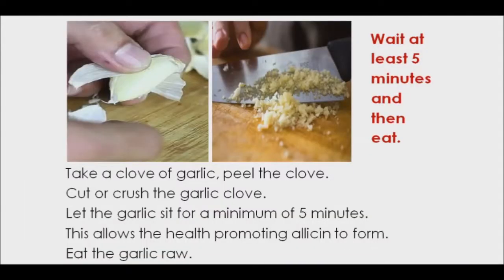But first, let's make sure you are getting the most health benefits from the garlic. You need to let it sit for a minimum of 5 minutes, after cutting and before eating it. This allows the health-promoting allicin to form. If you do not let it sit, allicin is not formed, so it is worth the wait.